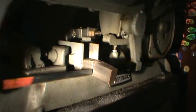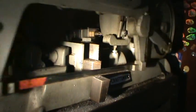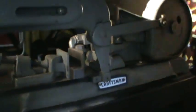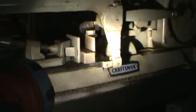There she goes. I don't want to grab that with my fingers so bad. It's getting ready to shut off. And it's off. There we go. Gee, I flipped that whole thing up. Oops, did it catch you? No.